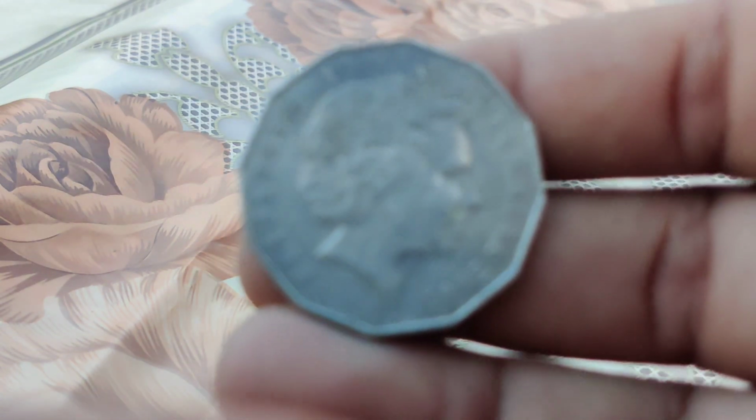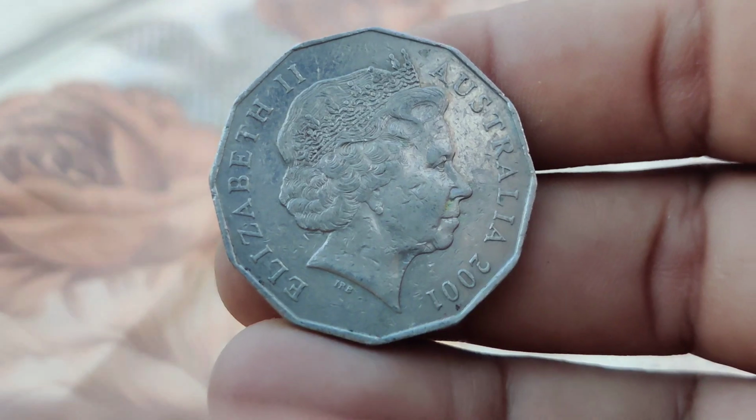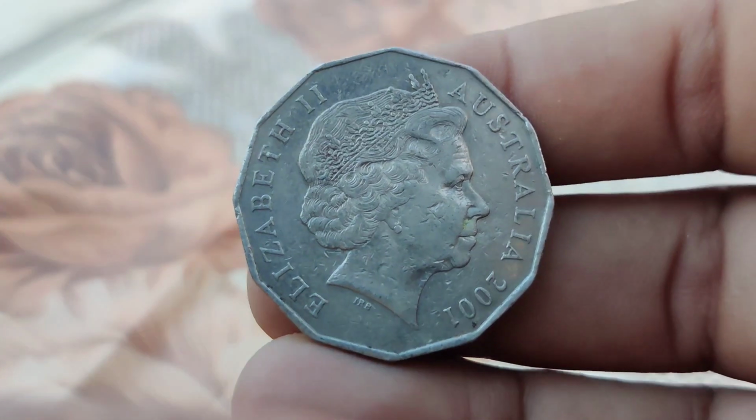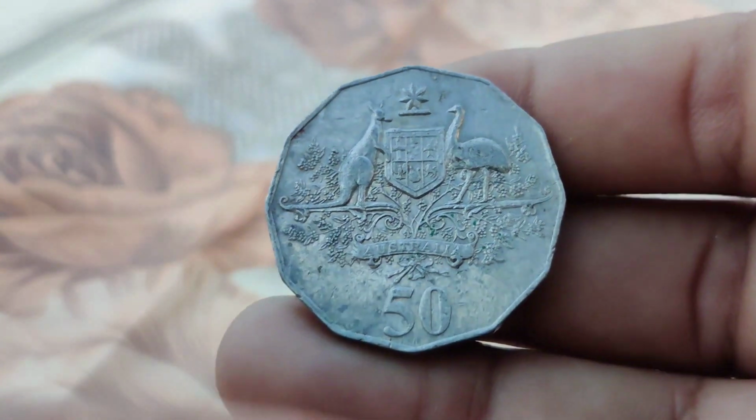Next up, we're uncovering the hidden value of 2 particular Australian coins, the 50-cent piece and the 2001 coin in extra fine condition. These coins, often overlooked, have become highly sought after by collectors worldwide, with values that might surprise you. Let's start with the Australian 50-cent coin.